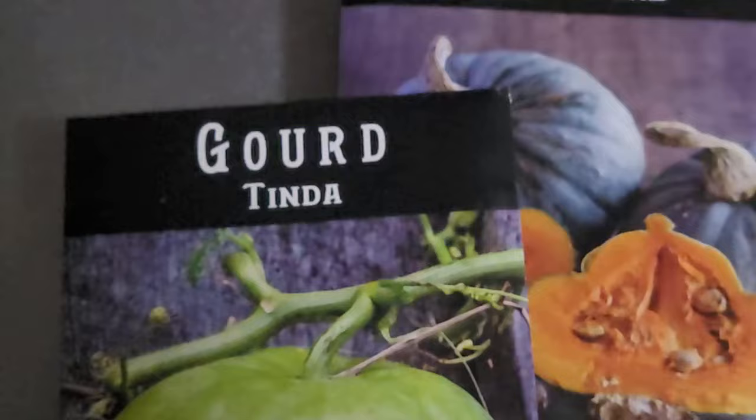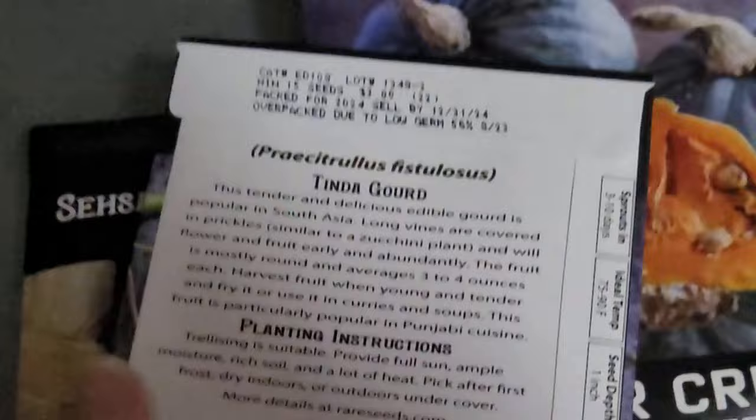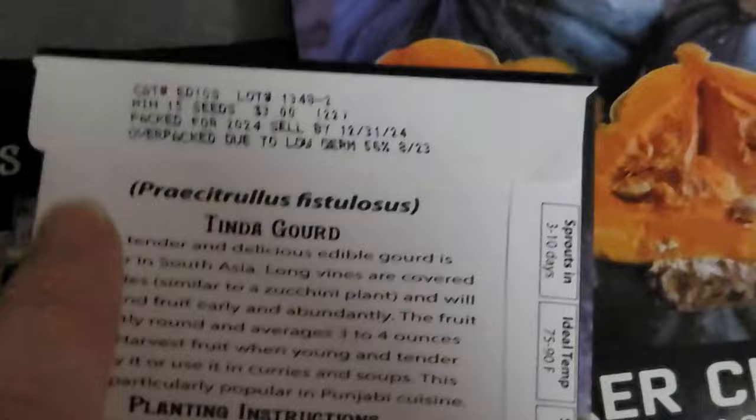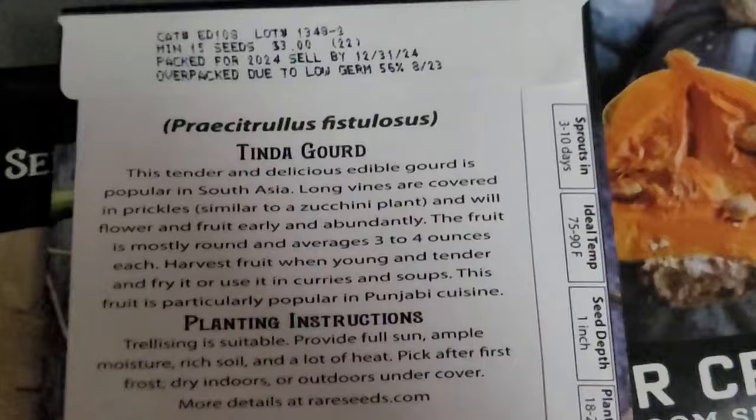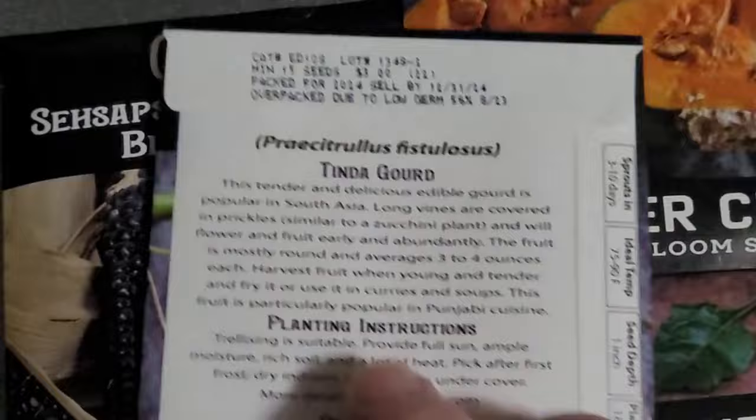This is the Tinda Gourd, and I ordered this one. Edible gourd. I'm looking for that. Edible gourds. Amazing. A lot of people aren't going to know that this is food. Gourds would make a really great gray man's crop, because a lot of people are going to assume it's for making a birdhouse or something, you know?